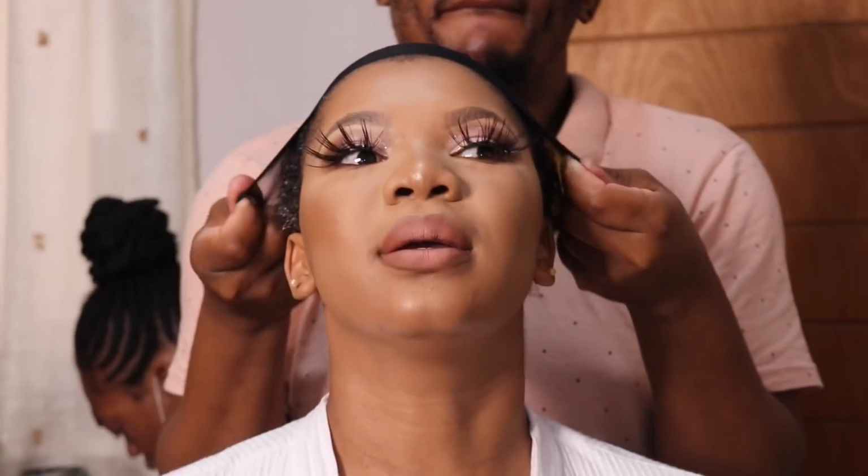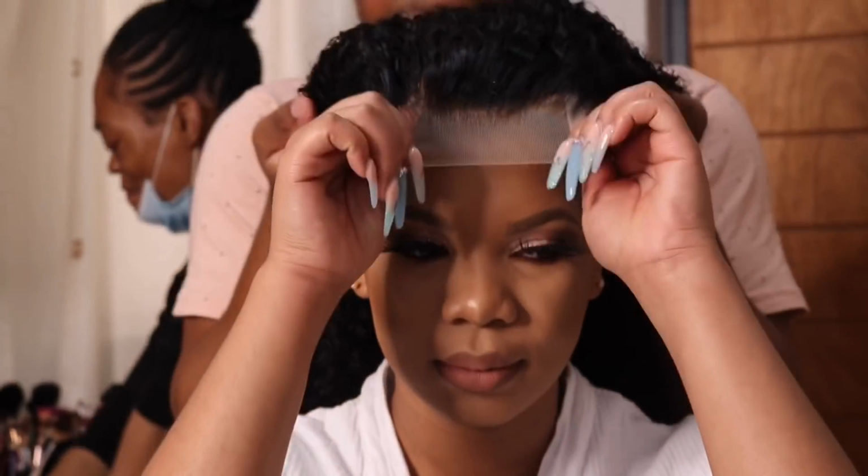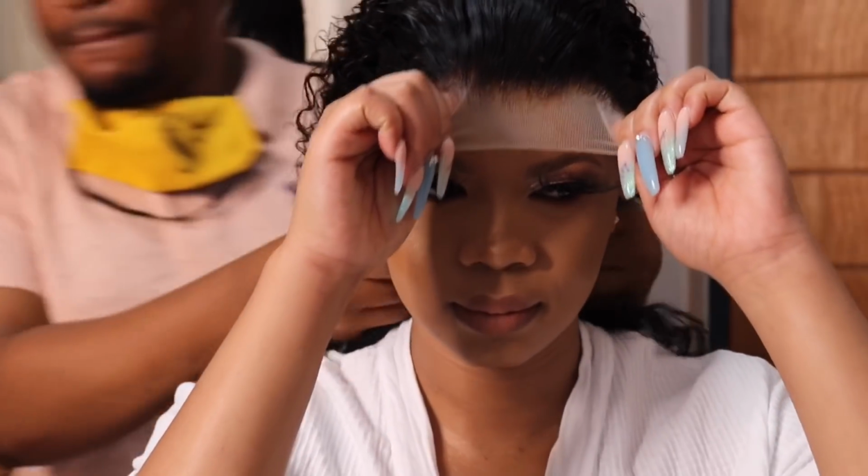And then guys, I'm Kenya Pendosu. So he was using a black stocking, as you guys can see. Now it was time for him to put the wig.